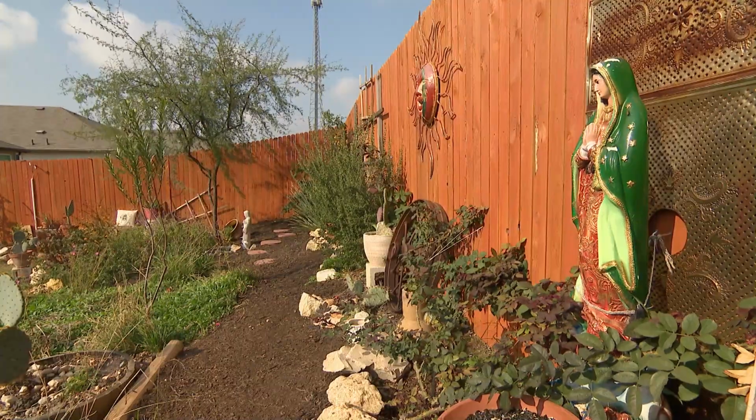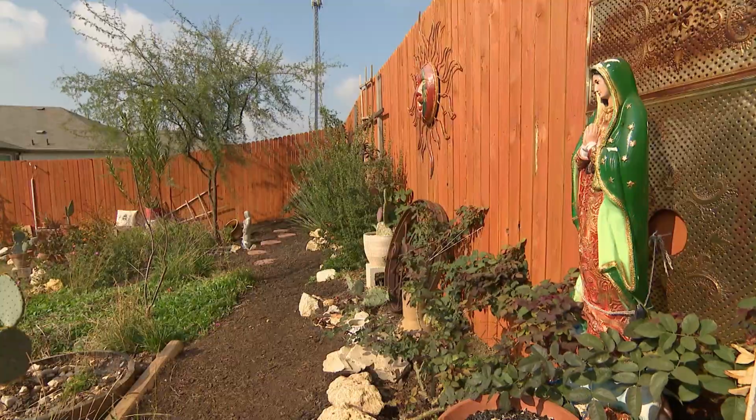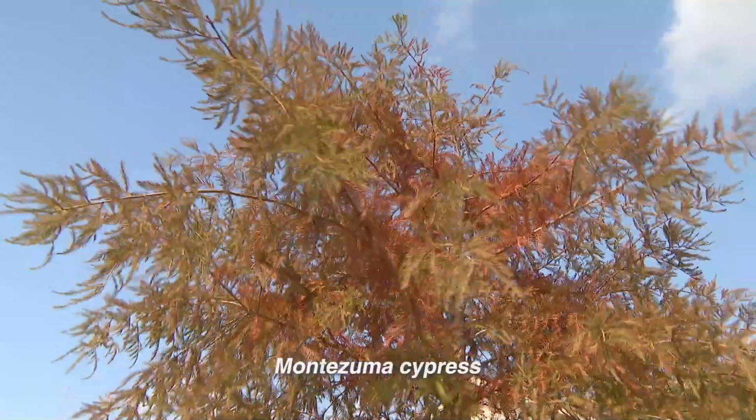So basically, I really like myth. I really like marrying myth into the garden, and that's why I like growing a lot of plants, because there's a lot of symbolism behind a lot of them.